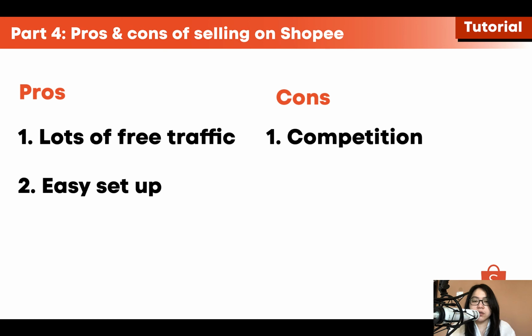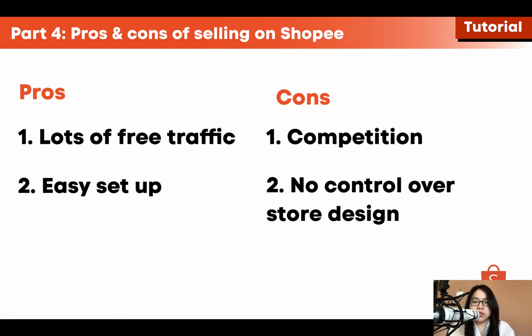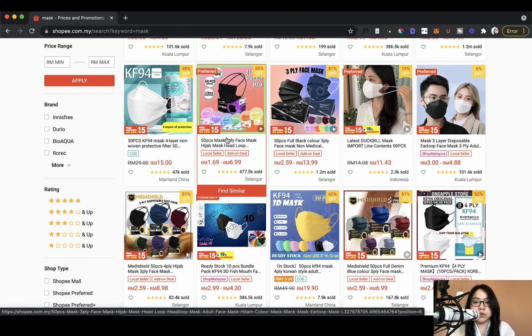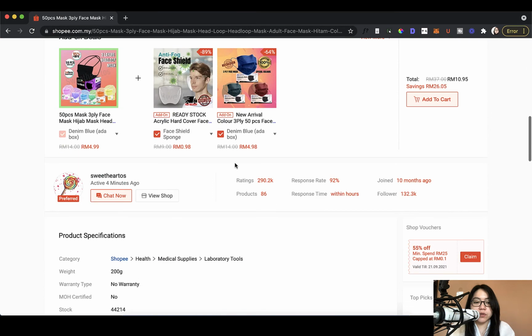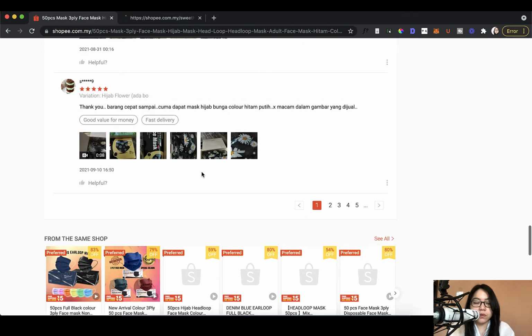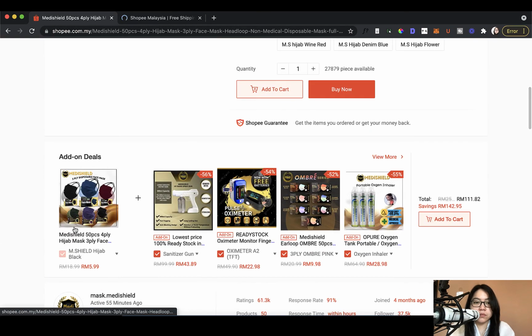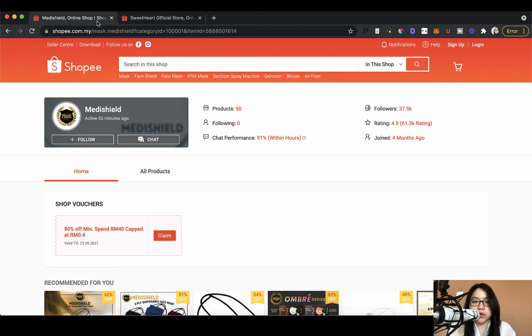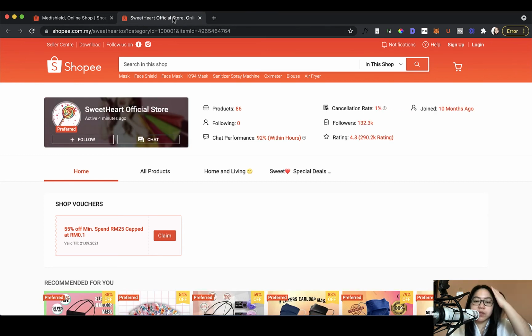The second biggest con of selling on Shopee is that you can't really design your store to accentuate your brand. Let's take a look at a few different stores. If I were to come here, view this shop, and then let's find another shop. If we compare these two shops, you can't really see a huge difference between them in terms of the design. Everybody has to comply with the standard framework that Shopee has already provided here.